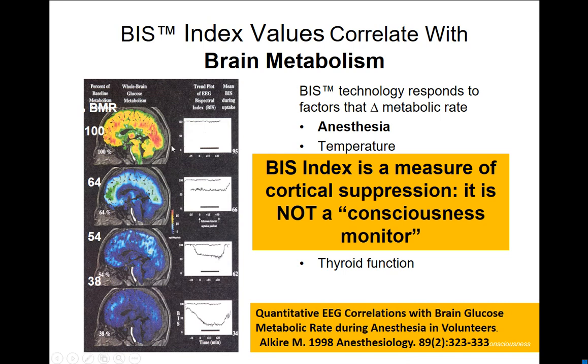So as you get cortical suppression, and this is a functional MRI study, as you get uptake of glucose diminishing with increasing anaesthesia with isoflurane or propofol, there is a relationship between the BIS number and the degree of cortical suppression as measured by uptake of glucose.